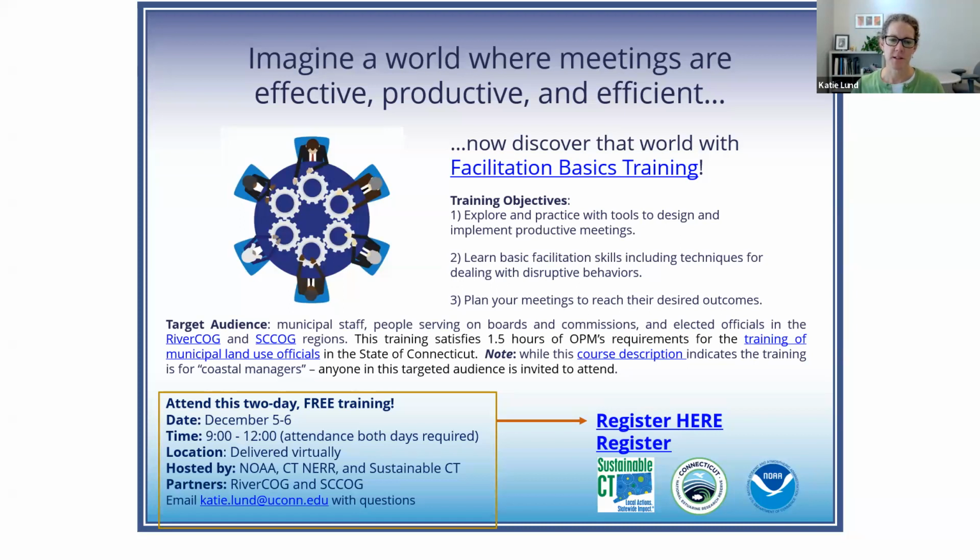So this training is going to be delivered by NOAA virtually in December to municipal staff, and we're partnering with Sustainable CT and the two COGs that are part of our reserve boundary. As I mentioned, for NGOs, the same training will be delivered, but it'll actually be in person for one day at the end of March.